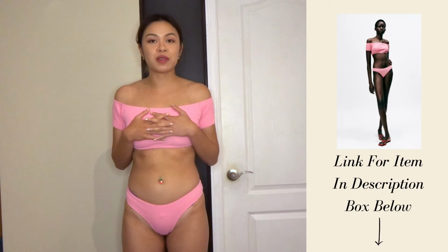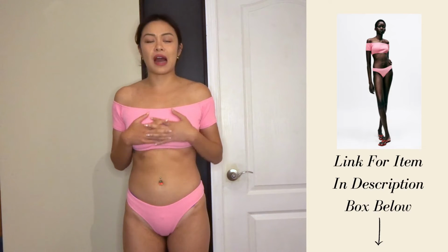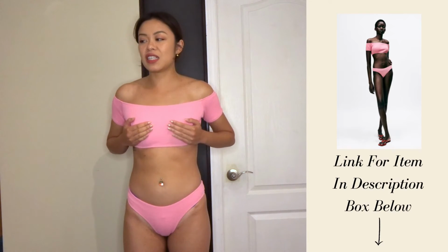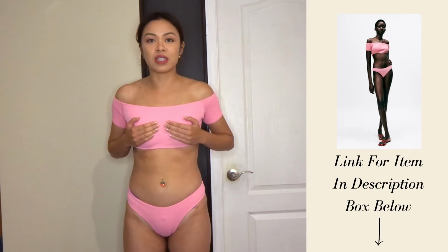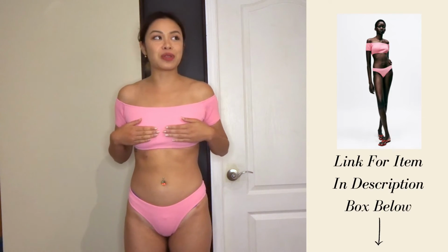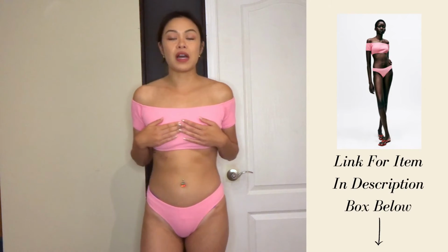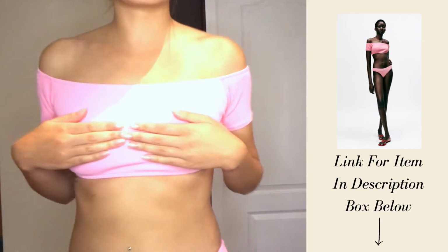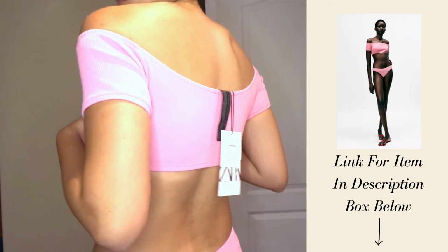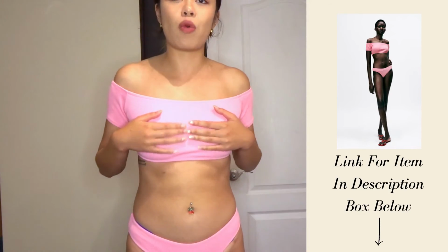Okay, so in terms of swim tops, I feel like this one is almost the most revealing without actually being revealing, because it doesn't have cups, so you can very clearly see my nipples through this top, which is why I'm holding my hands where I am. But as for the rest of the top, I think it's really nice. But it's exactly like I said before, where it feels kind of just like a very, very small t-shirt and not so much like a swim top.